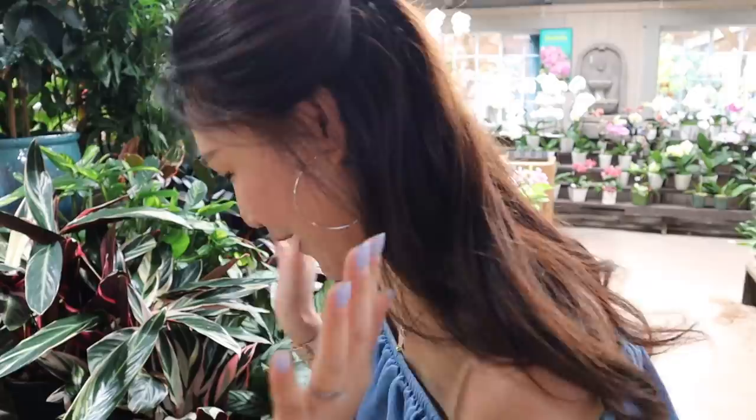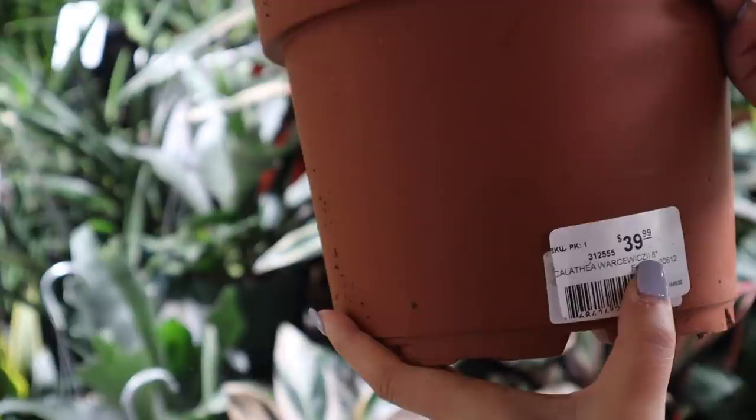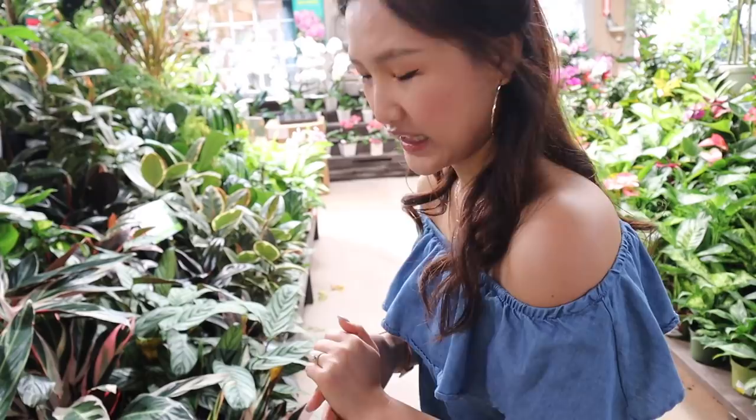So now we have the Calathea. I can never pronounce this name. Okay, I'm gonna try. Calathea Warswissi. My God, I totally butchered it. But it's $39.99. Yeah, it's beautiful. I just seem like having trouble with them. I guess they love a lot of moisture and I kind of neglected mine a little bit, but it's doing pretty good.